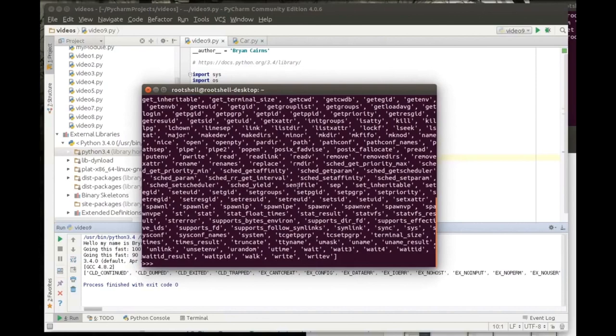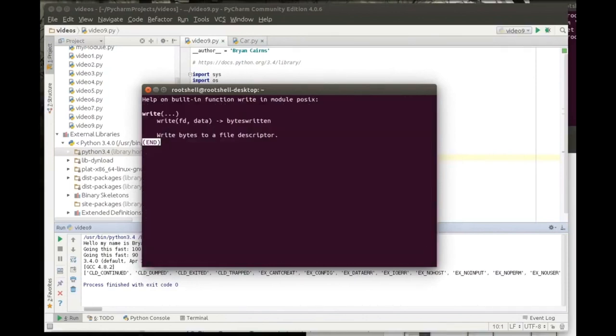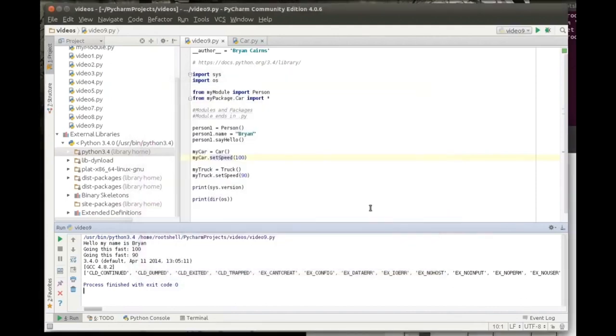Now let's say there's something specific you want to know about. You can use what's called the help command. You say help os.write, and it says, okay, this is the built-in help for that module. It'll say write, and then you give it a file descriptor and data, and it'll output the bytes written. It says it writes bytes to a file descriptor. So if you're ever stuck working with IDLE, that is very, very helpful. But working with something like PyCharm, it's not that helpful at all. So I just wanted you to be aware of it.